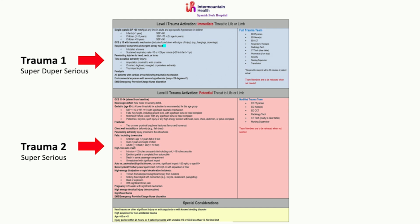Another way to think about trauma 1 and trauma 2 is that a trauma 2 is potentially threatening to life or limb, and a trauma 1 is immediately threatening to life or limb. And so why does this matter? This matters because depending on the severity of the case coming in, it determines the number of resources that they need to have immediately on hand to take best care of the patient. In other words, the more critical the patient, the greater the number of resources immediately available.